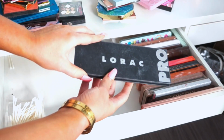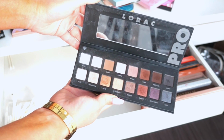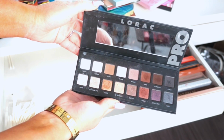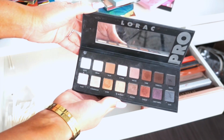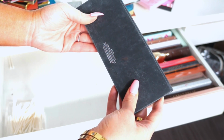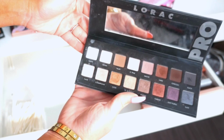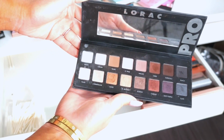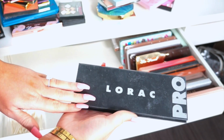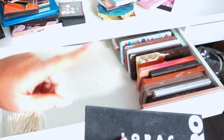Ooh, this is a Lorac Pro Palette. Oh my God, this is an old palette. Look at how small those shades are. Like, that used to be normal. Now they look so tiny, but I do really like this palette, although this has been in here for so long. I feel like I should probably throw this out because I've had this for a very long time. So I'm going to retire this palette to the garbage, unfortunately, because if anything is expired, it's probably this, because I have had this for probably the longest.